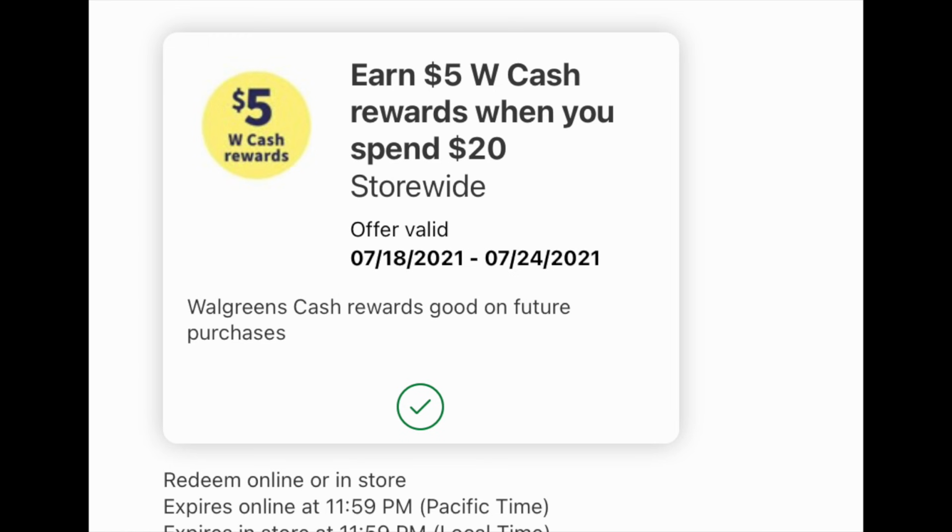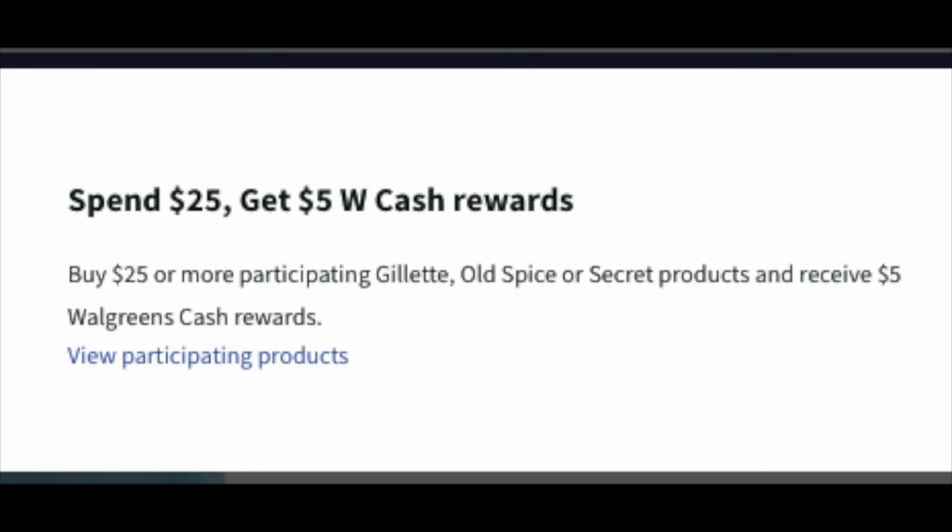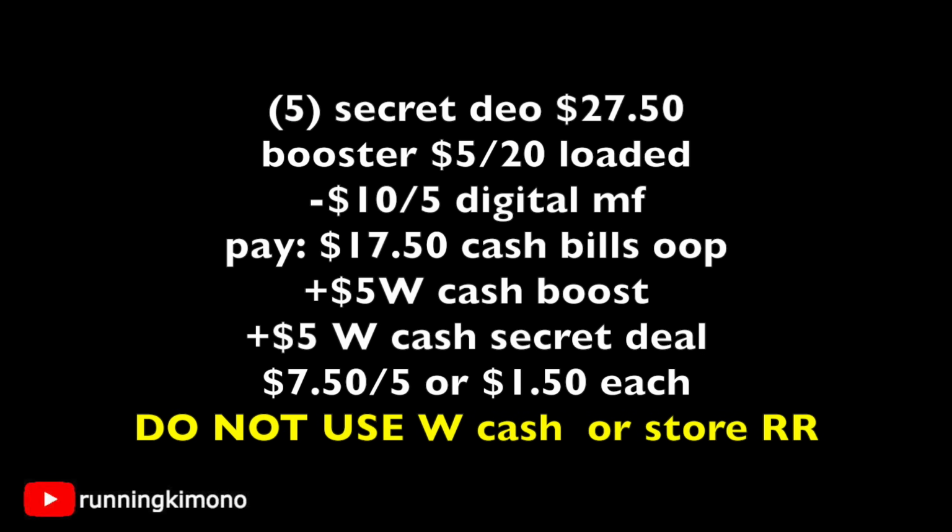And then here is the deal with this deodorant, that if you spend $25, you're going to get back $5 in Walgreens cash. Because the word spend is in this offer, along with that booster, you have to pay cash for the balance. So debit card, credit card, cash bills, don't use your Walgreens cash or you will not earn it back. Here's the mathematics for this one.